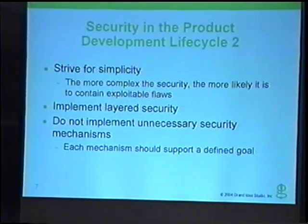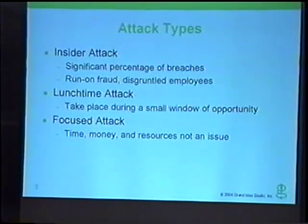So the same thing applies: don't implement mechanisms unless you need them. Don't just do it because a client wants it or because a manager wants it who might not understand the global scope of things. Only implement security if you need it to define a goal, or to support a defined goal.